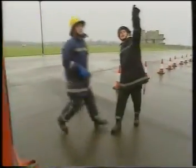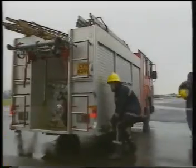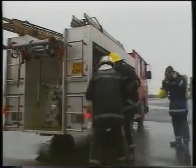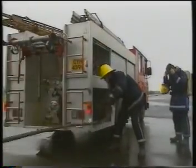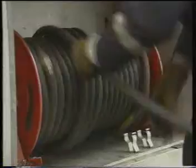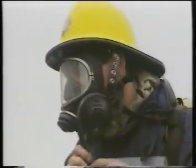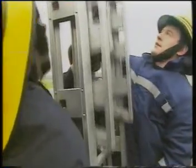Bill, get your crew ladder off, see to that casualty up there. We'll get some BA men in. Right, okay. Right, you'll come back, Jimmy. Right, okay. Come on down. Hold it, boys, hold it. Okay. Extend. Extend.